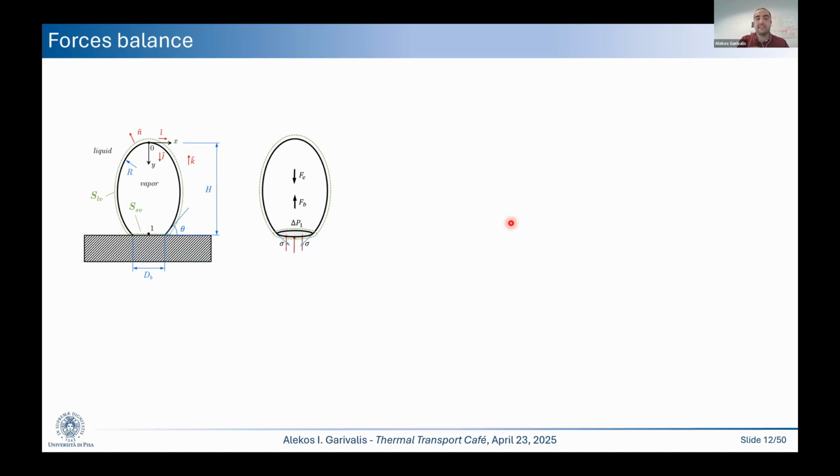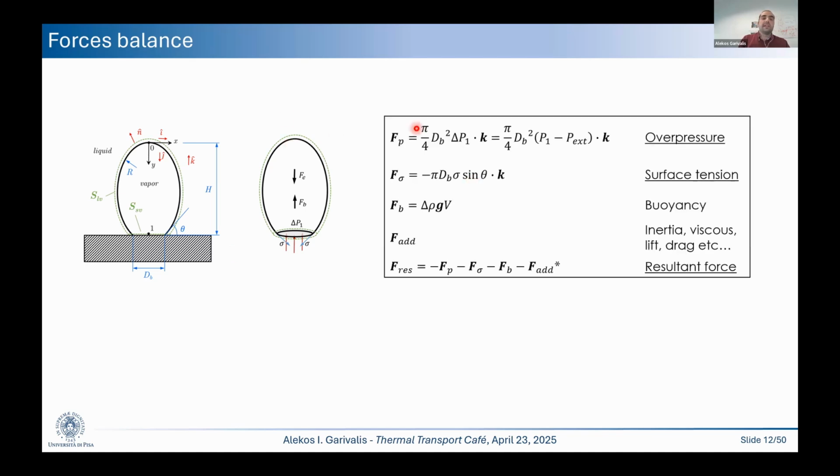So to investigate the detachment mechanism, this is work reported in my PhD thesis. We performed a force balance of the bubble. Starting from the black and white movies, we were able to evaluate some geometrical properties such as contact angle, height, the base diameter, and so on, and the entire profile of the bubble. The schematic of the forces acting on the bubble is this one.